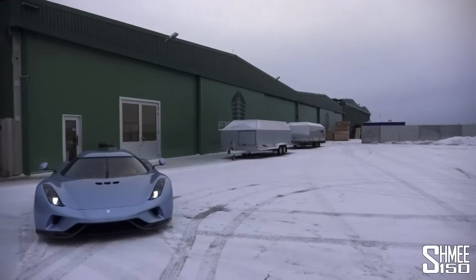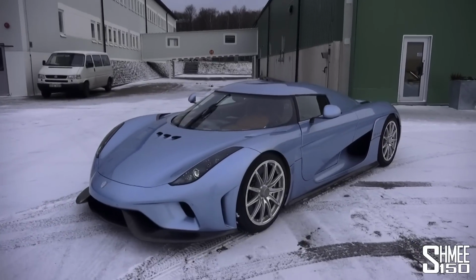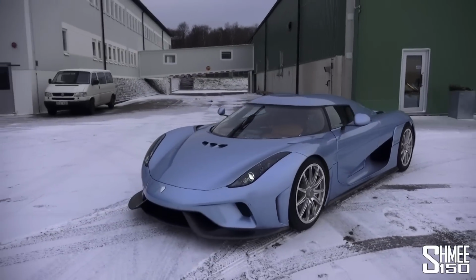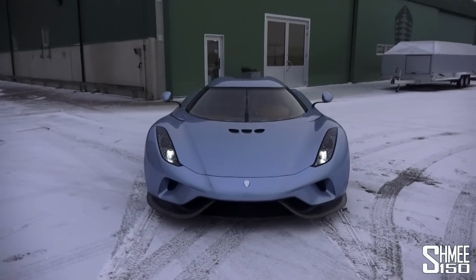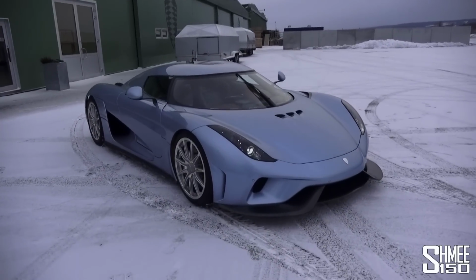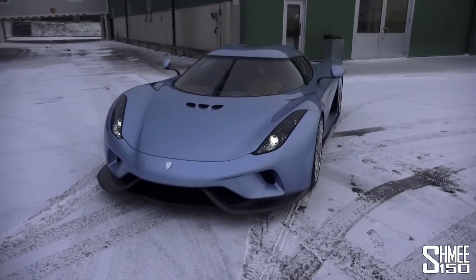It has snowed overnight last night, but we're here outside the factory where yesterday I had a look around with the founder of the company, Christian von Koenigsegg himself, and today we're going to be heading out in this. So the year may only just have started, but this is something truly, truly special, and it would be wrong to say I wasn't a little bit excited. So let me find Christian, and he will show us a little bit around the car.